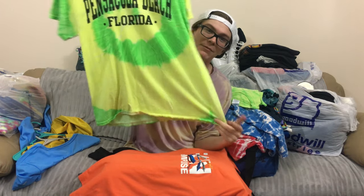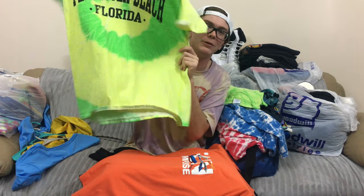This is tie-dye from a unique location, Pensacola, Florida. Shout out my boy, Steven Bradley, living down there, living out them hurricanes.